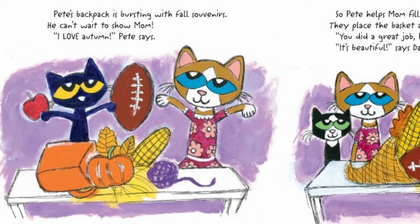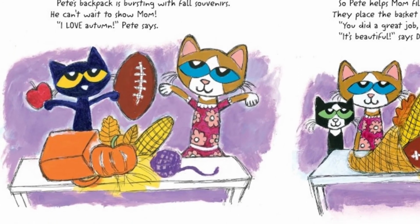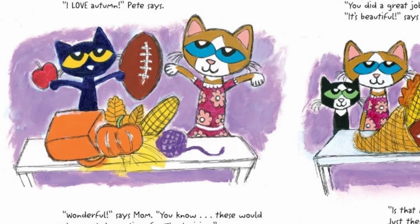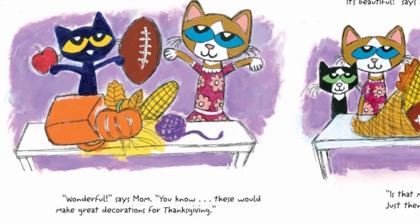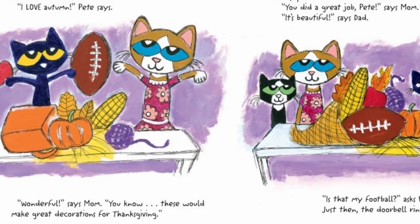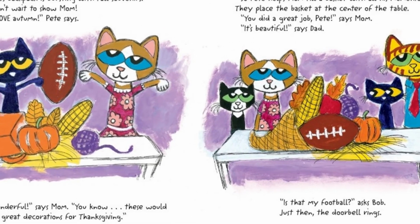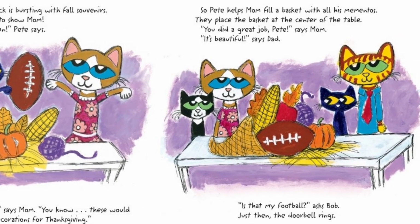Pete's backpack is bursting with fall souvenirs. He can't wait to show Mom. "I love autumn," Pete says. "Wonderful," says Mom. "You know, these would make great decorations for Thanksgiving." So Pete helps Mom fill a basket with all his mementos. They place the basket at the center of the table. "You did a great job, Pete," says Mom.